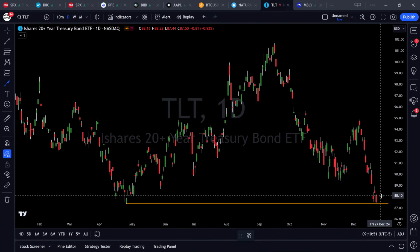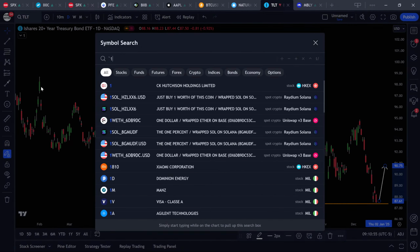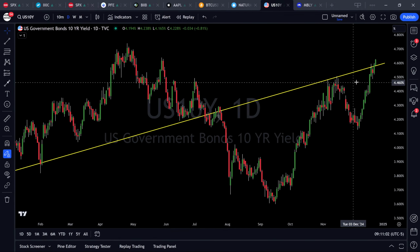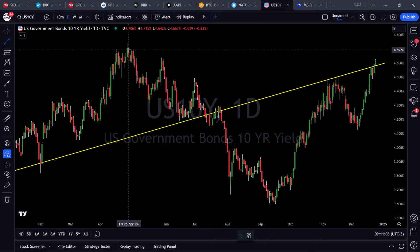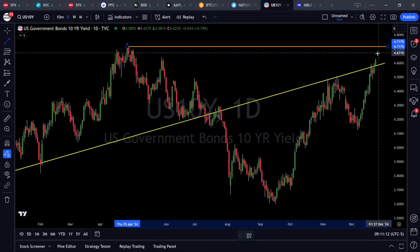And again, if you're analyzing TLT, what you really want to do is look at the 10-year yield. Now, technically, TLT is the 20-year, but at the same time, just look at the 10-year. They're going to basically move together. You can see rates are moving higher today here. We're just breaching this trend line. But overall, what's going to happen? We're going to come right into this resistance up here. So whether it's here or here, TLT to me actually looks very attractive as a buy.